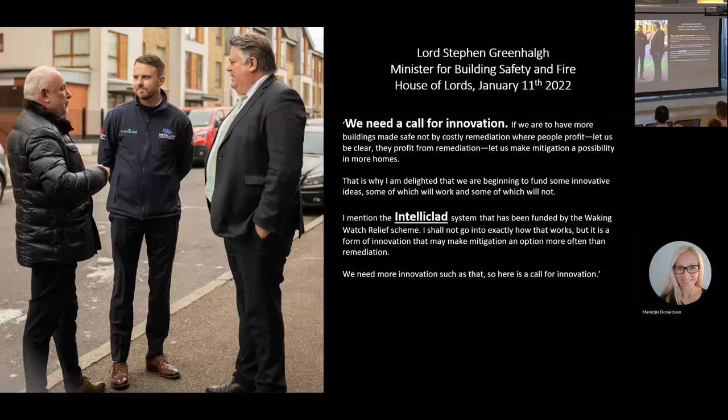As predicted, he understood and championed the system, even mentioning us in the House of Lords and on Twitter after his visit. He agreed there is a need for interim solutions before remediation can take place, and called for more innovation like IntelliClad. Not only members of the English government, but both the Scottish and Welsh governments have also shown great interest. But as you know, the wheels of this grind very slowly.